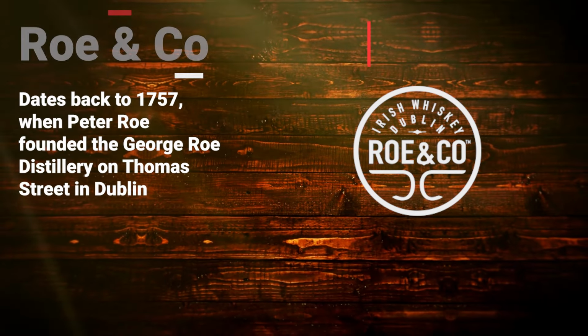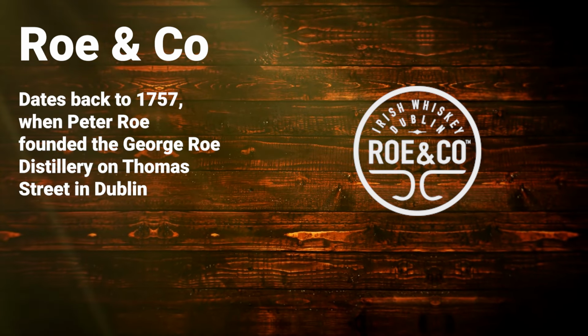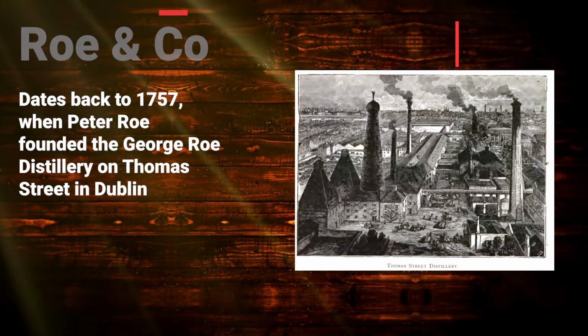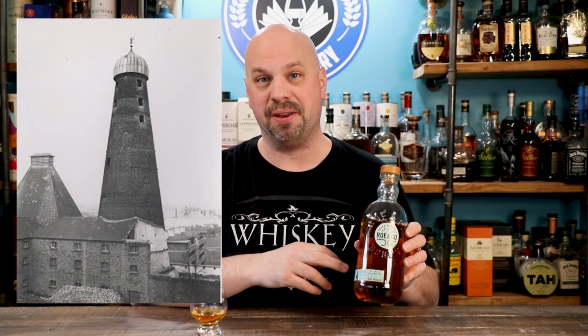The original Roe Co Distillery dates back to 1757 when Peter Roe founded the George Roe Distillery on Thomas Street in Dublin. By the 19th century, Roe Co was one of the largest names in all of Irish whiskey, alongside brands like Bushmills and Jameson. And they were making millions of gallons of whiskey, they owned 17 acres of land, and they had this really iconic tower which you can actually see on the bottle as well.